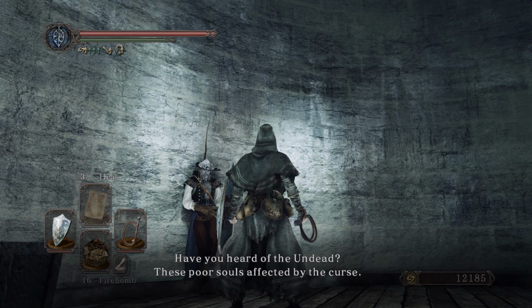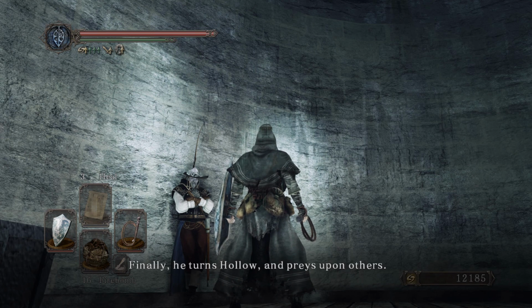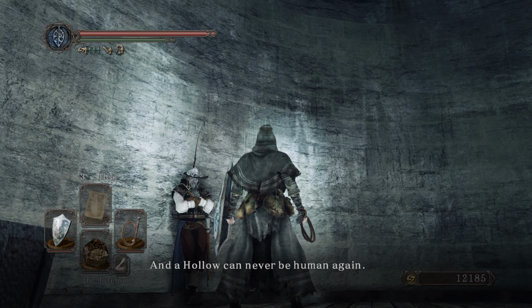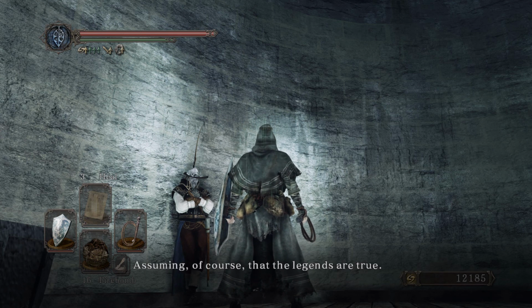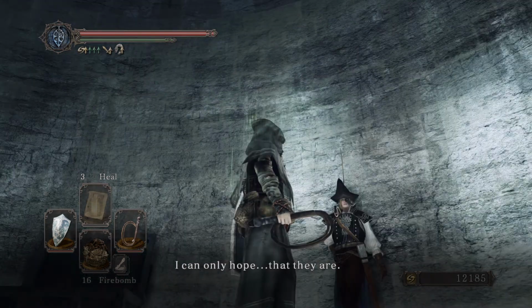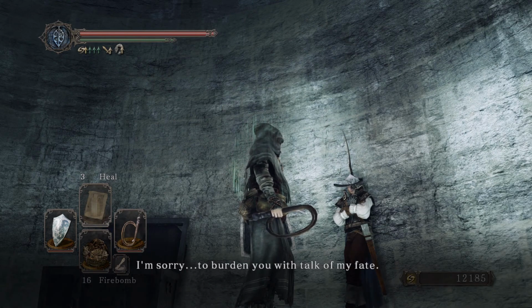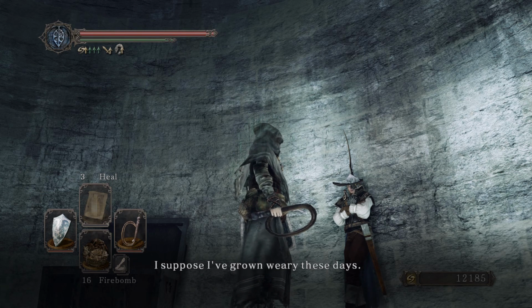Have you heard of the undead? These poor souls affected by the curse. An undead gradually loses his humanity until his wits degrade completely. Finally, he turns hollow and preys upon others. And a hollow can never be human again. One can skirt this wicked fate only with the help of the souls found here. Assuming, of course, that the legends are true, I can only hope that they are. I'm sorry to burden you with talk of my fate. I suppose I've grown weary these days.